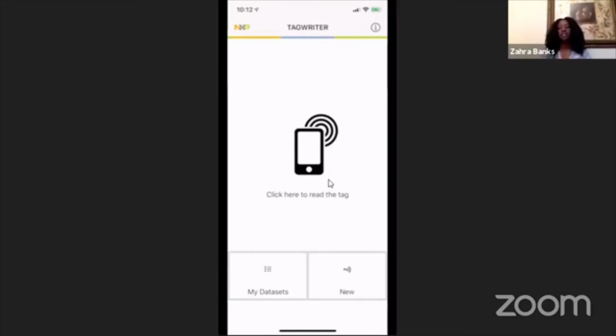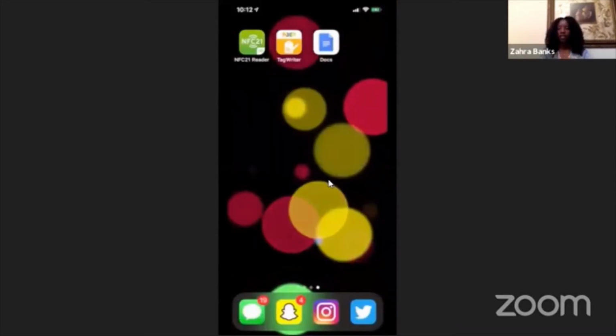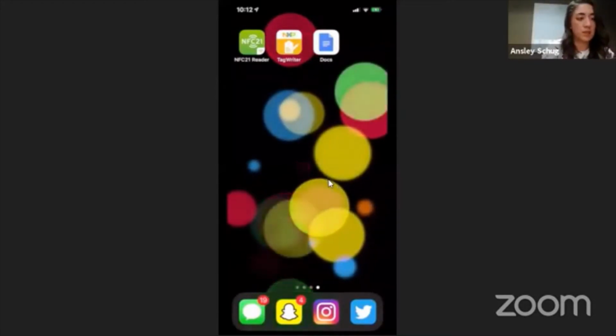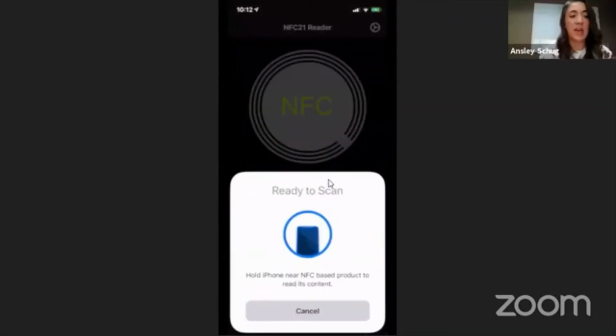Did you have the sticker tag programmed to the website? So if you go into any tag reader app, like this one, that'll ask you to hold the phone near the NFC product. So in this case, a website will come up, and then you can just open it with Safari.